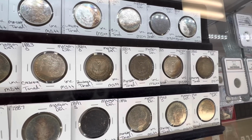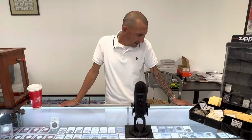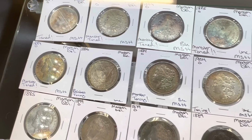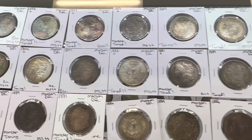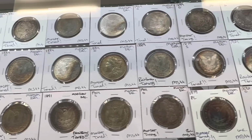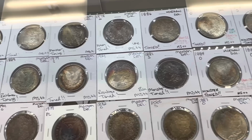It is. Because anybody could buy an 81-S silver dollar in mint state, raw, for like $40, $60. And everybody can have that coin. But not two coins are going to tone the same. So you get something that's a real pretty rainbow tone, real nice, it just adds so much value to it in the collector's eye. So much character. Yeah, they all tone differently.